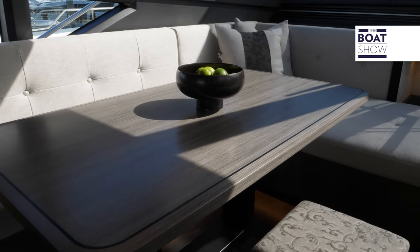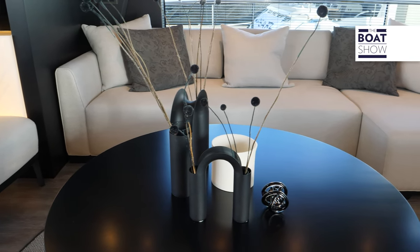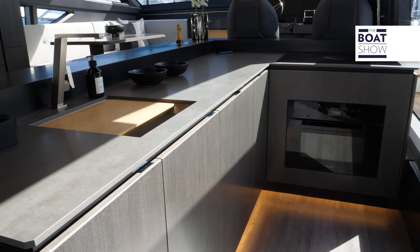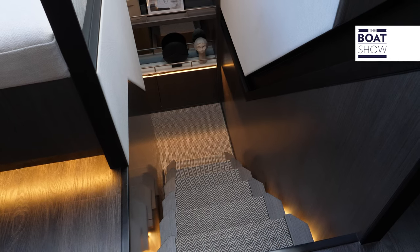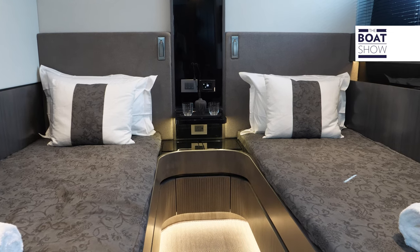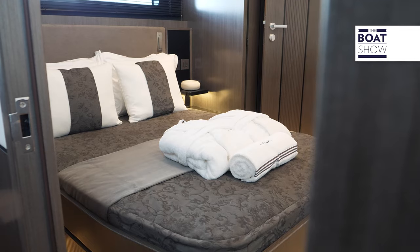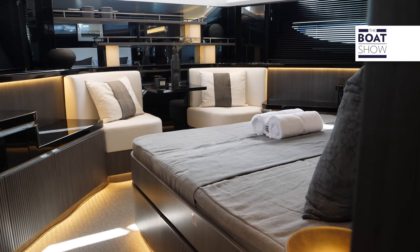The interior is by world-renowned designer Kelly Hoppen, characterized by clean lines and neutral tones. The goal here is to recreate a New York City urban living, but on water, so cool and hip vibes. A new introduction on Pearl 72 are two master cabins. One is forward with a private entrance, the second is full beam amidships.